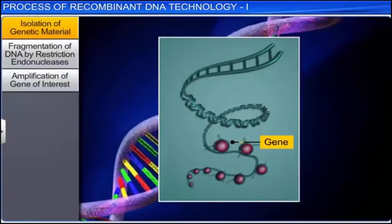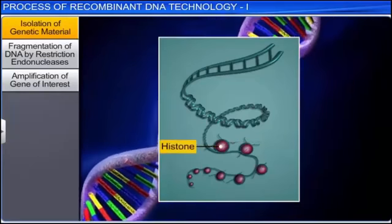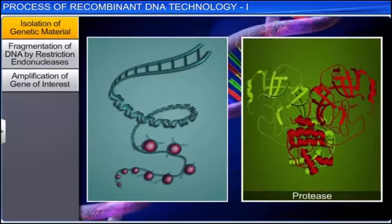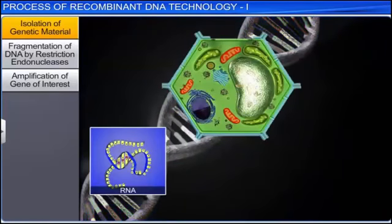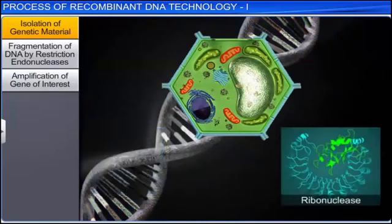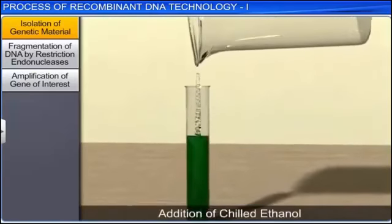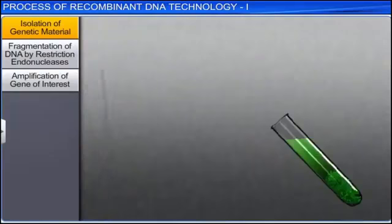Genes are located on long chains of DNA which are intertwined with proteins such as histones. These proteins can be removed by treating them with protease, an enzyme used to break down proteins. On the other hand, RNA can be removed by treating it with ribonuclease. Similarly, other molecules can be removed using specific treatments. Finally, after the addition of chilled ethanol, DNA is isolated as a precipitate. This extracted DNA can be collected using a method called spooling.